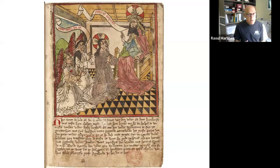So it was not uncommon to see combinations of two different technologies. And the name for this is called chirogylography.